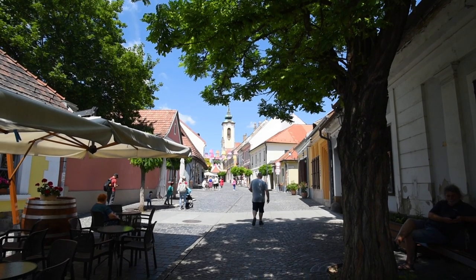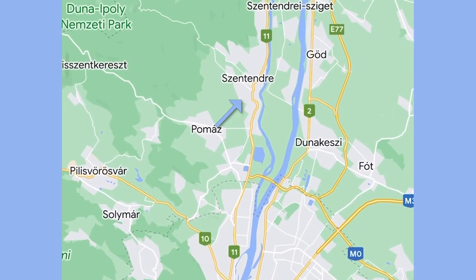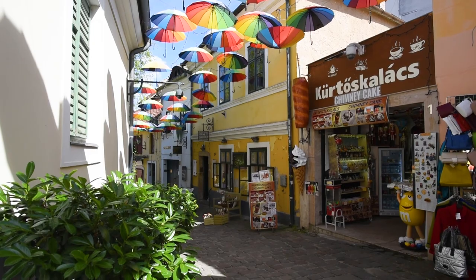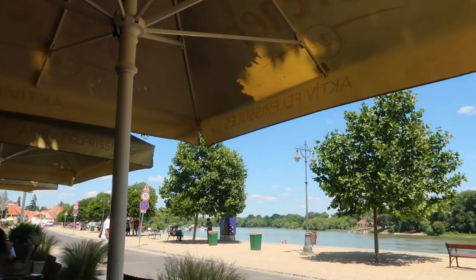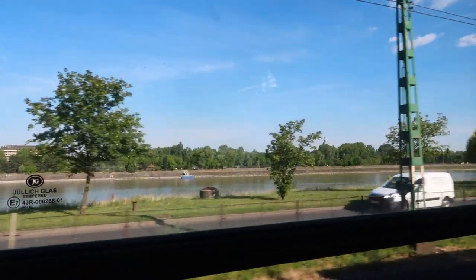Today we are traveling to the city of Szentendre. This is a small idyllic town about 20 kilometers away from Budapest. It is really the perfect little day trip destination if you ever find yourself in Budapest but also want to explore something outside of the city.